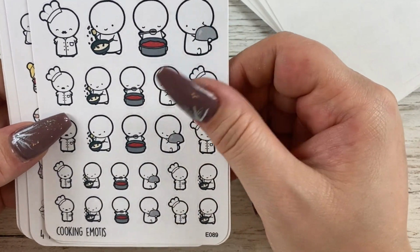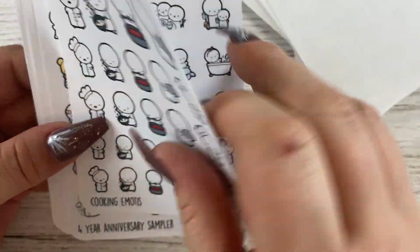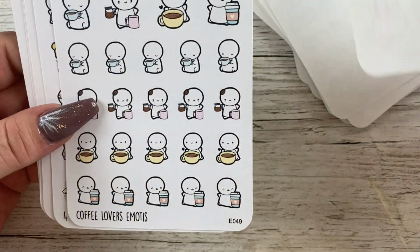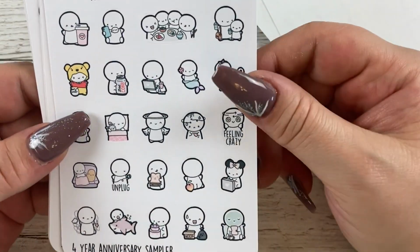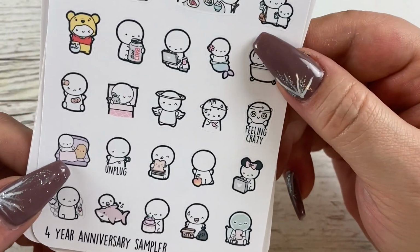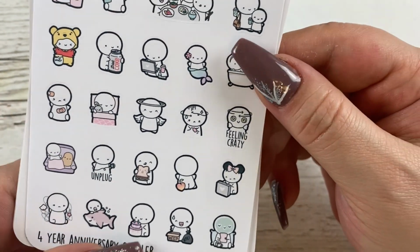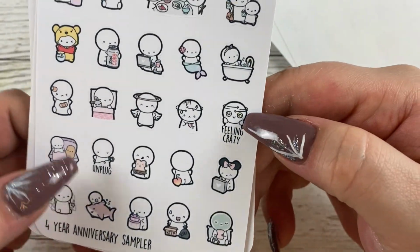cooking. Love the little chef. Some coffee lovers emojis. And then this is the 4 year sampler. Couch potato. Little birthday one. Shark week. Little face mask. Feeling crazy.